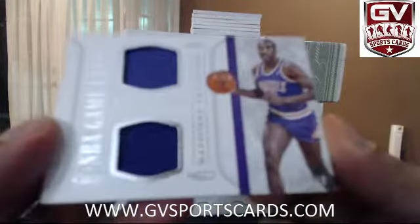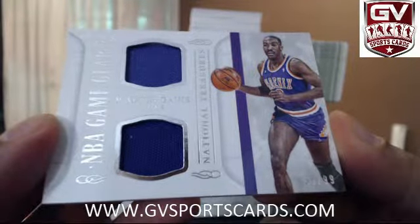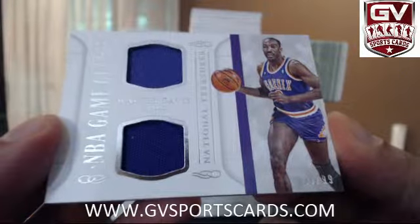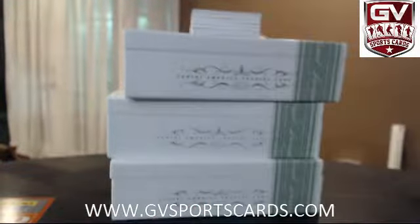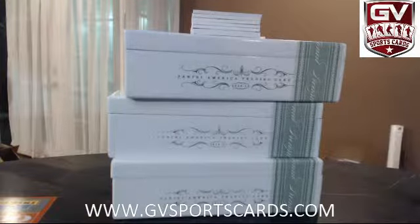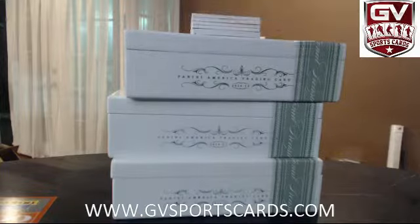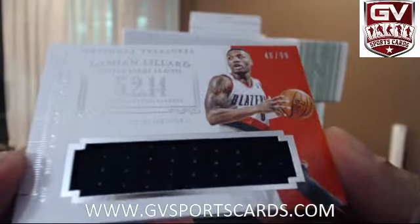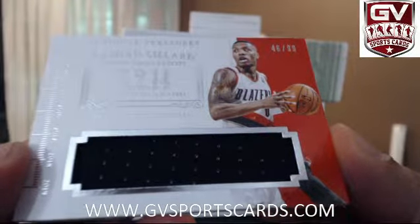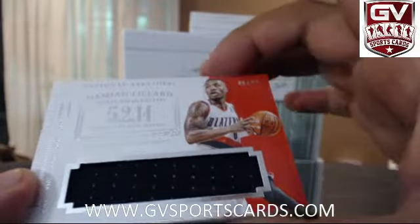Next we got for the Suns, Walter Davis, 39 of 99. For the Suns, that is EDC 777, 39 of 99, dual jersey. Next we got Timeline jersey, 46 of 99, Damian Lillard for the Blazers. That is Floyd, 46 of 99.